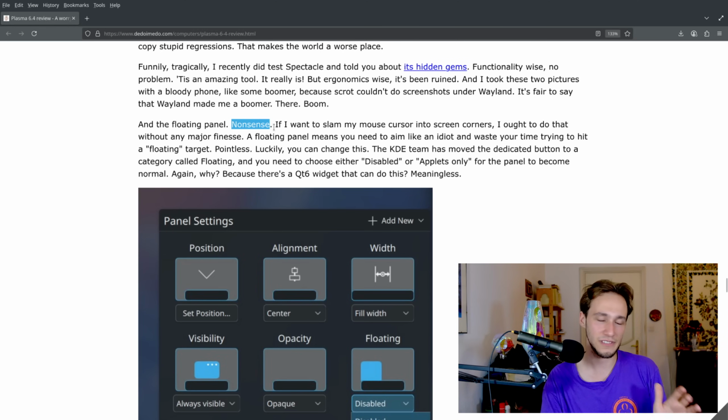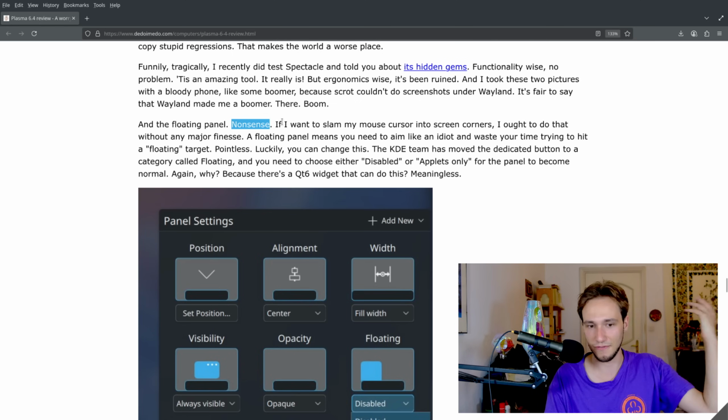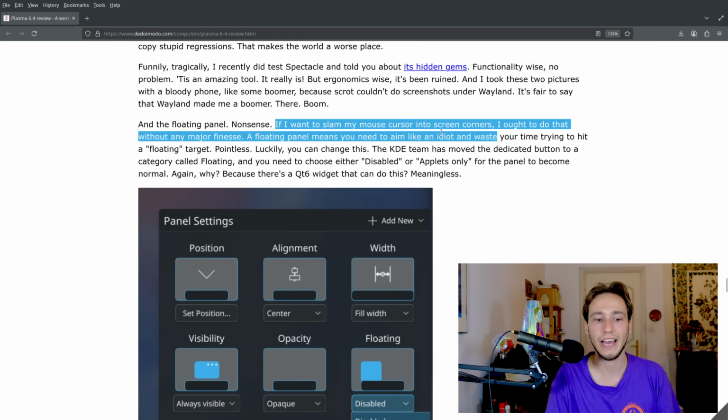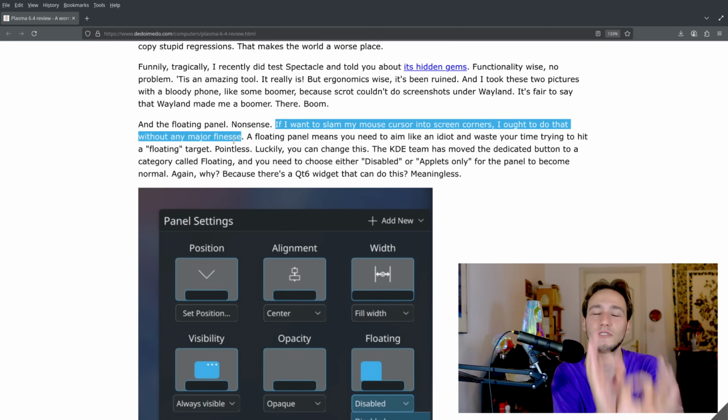But I do want to stress that when designing the panel, there was a lot of effort into making sure that it didn't hurt even the people who would prefer a normal non-floating panel. And by the way, you can just go back to a normal non-floating panel. It's just the default. It's been for a while. If I want to slam my mouse cursor into the screen corners, I ought to do that without any major finesse. This is so important.